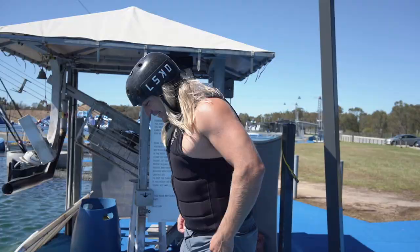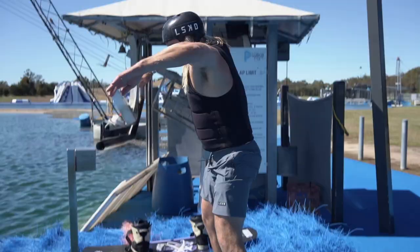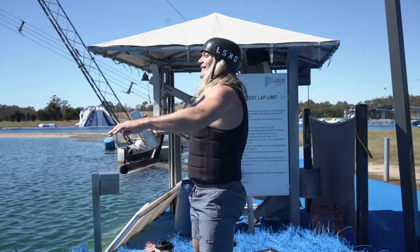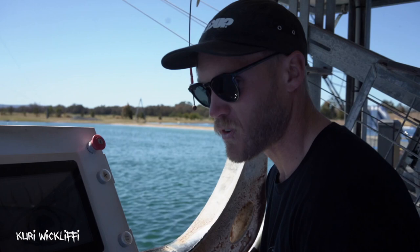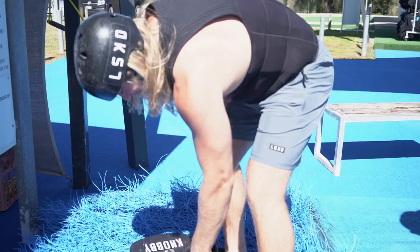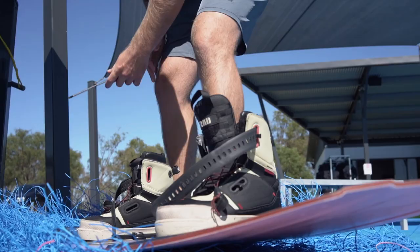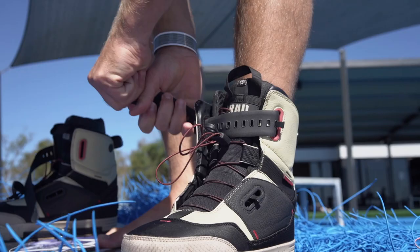Go on, what do you got for us? Get those jumps on. How high can you get? Watch out, you might hit the roof. Good looking operator. He's so good at pressing buttons. It's his favourite thing to do. Quickly, get your binding shot. We've got the angle for it. Put that foot in. Definitely not your first time putting on a pair of bindings.